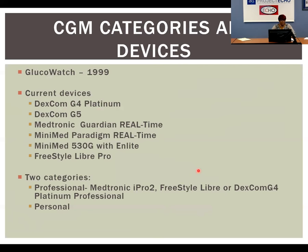Dexcom has 2 devices, the G4 Platinum, the G5, and then next year will be their G6 device. Medtronic has the Guardian real-time device, the Paradigm real-time, the 530G with the Enlight, and most recently they have the 630G as well as the 670G. And then new to the market is the Freestyle Libre Pro, and we'll talk about those in a little bit more detail.